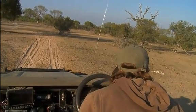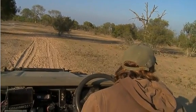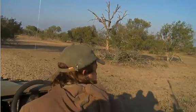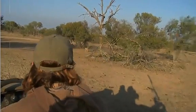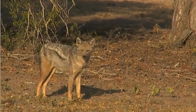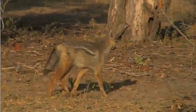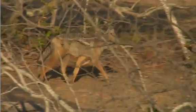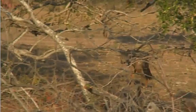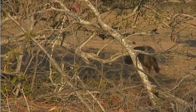Where's it gone? Where did you go? Now, the main... Oh, there you go. Hello. The main reason we've come here to the Arathusa airstrip was I was actually coming to look for secretary birds again. I'm always happy to have a look at one of my favorite little canids.